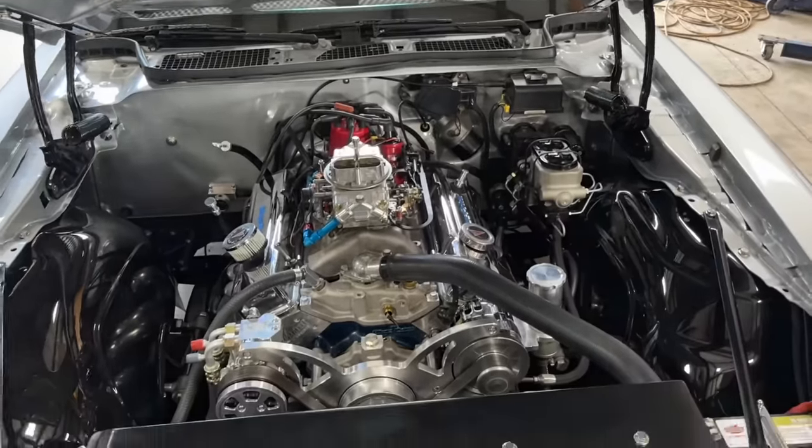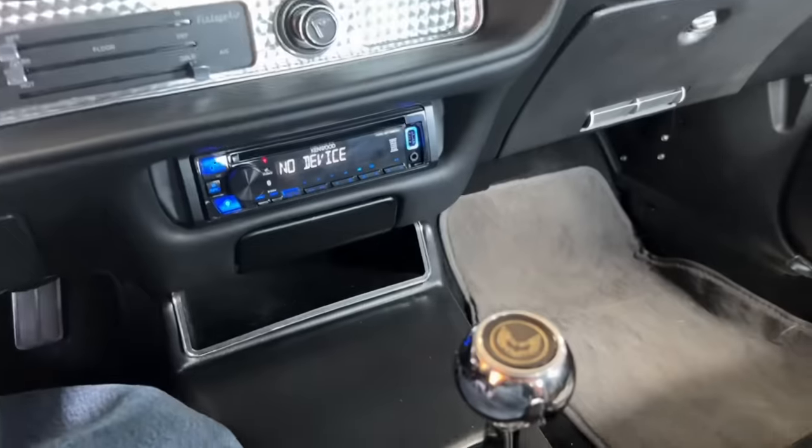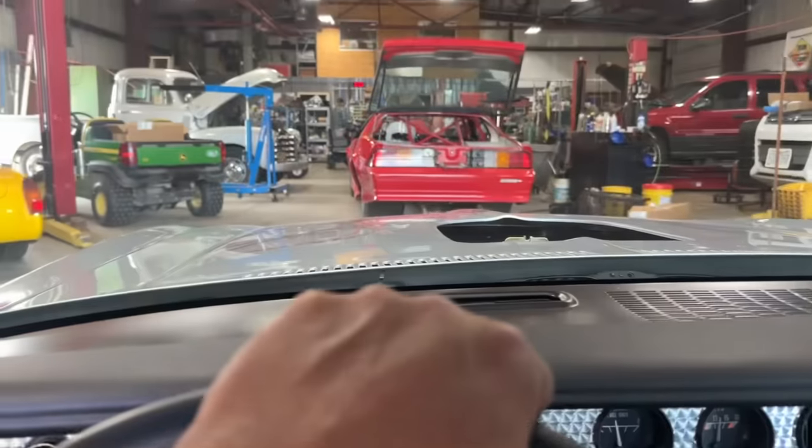So we got this thing sitting here running. Sounds really good. Sitting here idling just like it should, about 880, 900 RPM. Cam sounds really good in it. And other than changing the idle speed, I have not yet touched the carburetor. So far, so good. Let's drop this thing in gear and see if it dies. Not bad. Let's take it up the road.